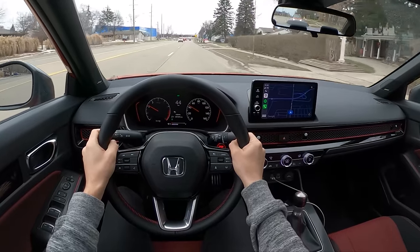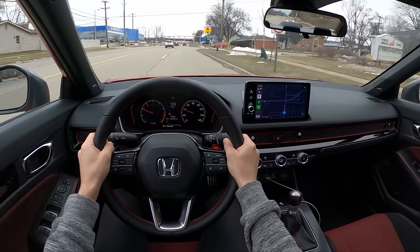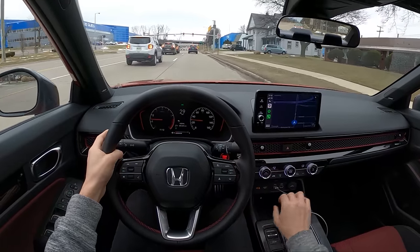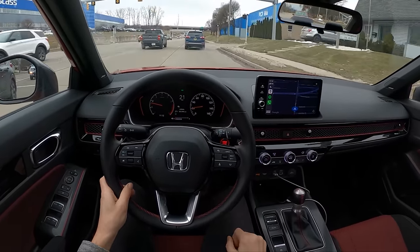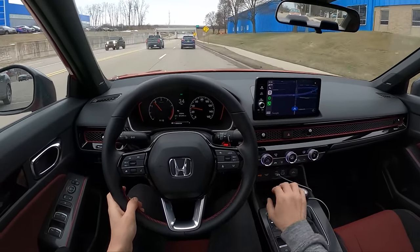I have seen some markups on these cars. I know a local dealership here in Southeast Michigan is asking about, I think, $3,000 to $5,000 over sticker, but that's about it. You can get into some of these cars without a markup. They're out there. You just have to do a little bit of searching and sleuthing.